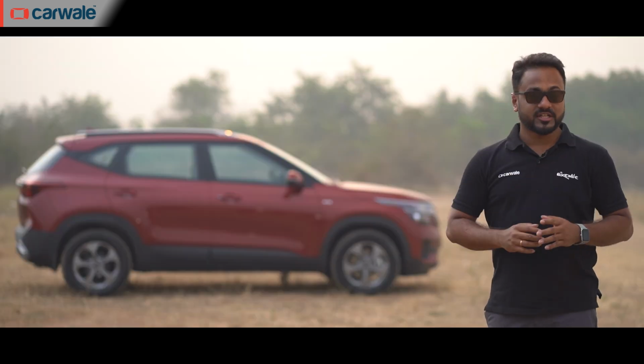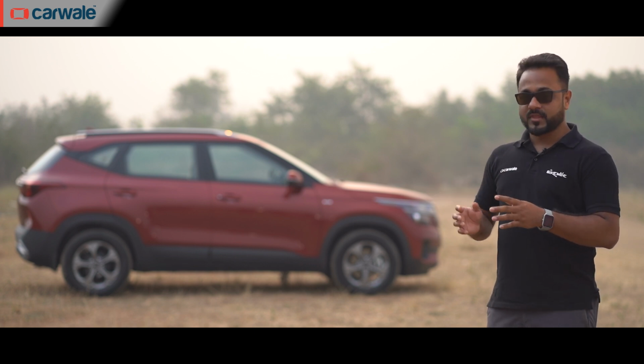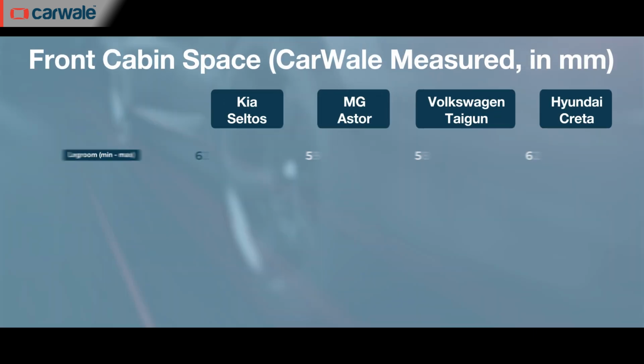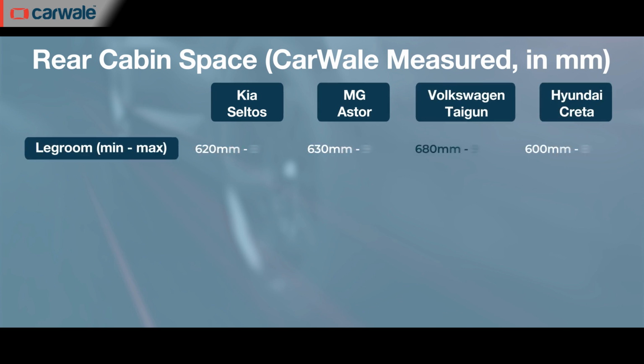Now, as I had mentioned earlier, we've measured the car for its actual space inside. Here's a tabular chart comparing its space with its competitors. This chart shows that the Seltos is a sufficiently large and spacious car as compared to its competition. And you can feel it as soon as you step in.